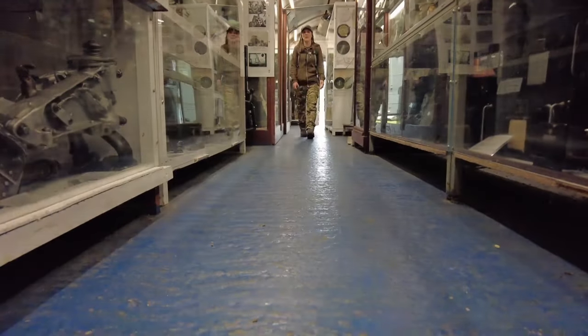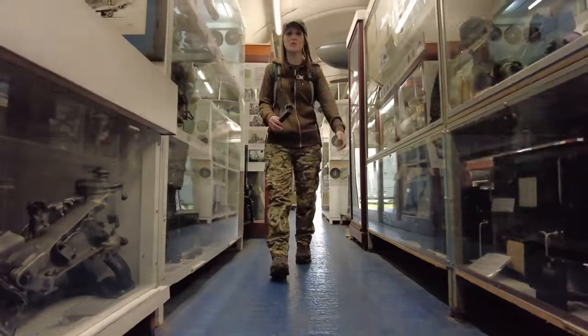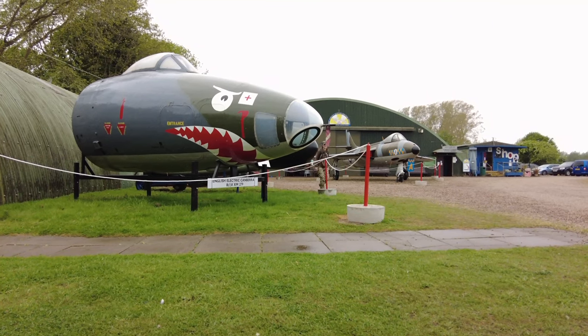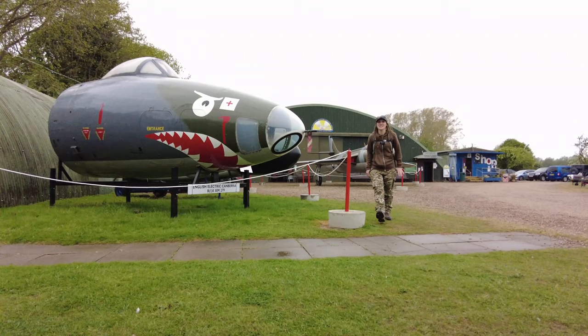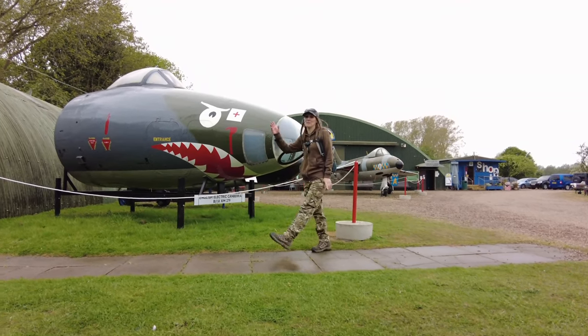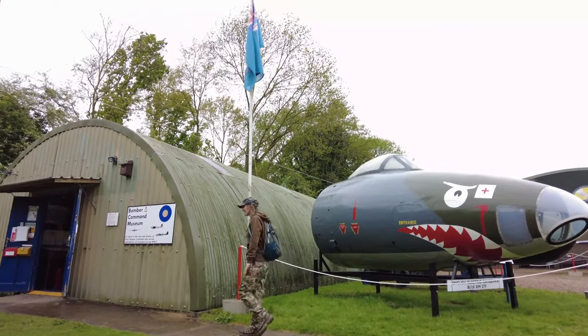This was the United States Army Air Force section of the museum, and next we're going to move on to another part. So the next part we're going to be taking you for a little look at is the Bomber Command Museum, which was dedicated to the RAF. So let's go and take a look.